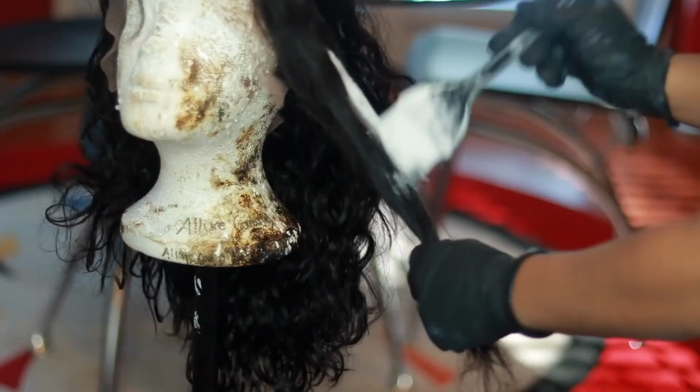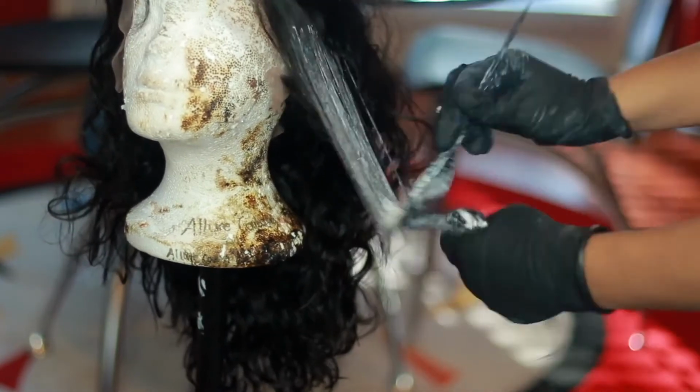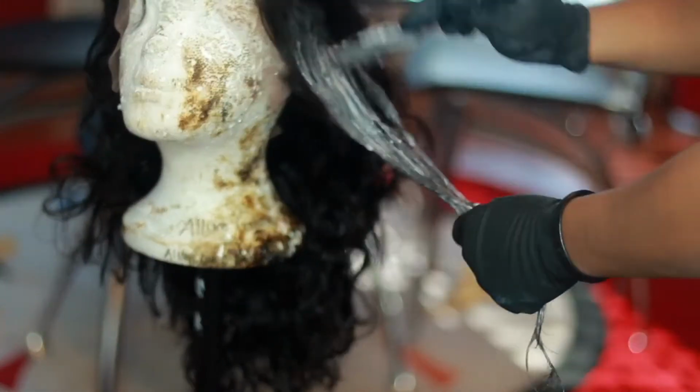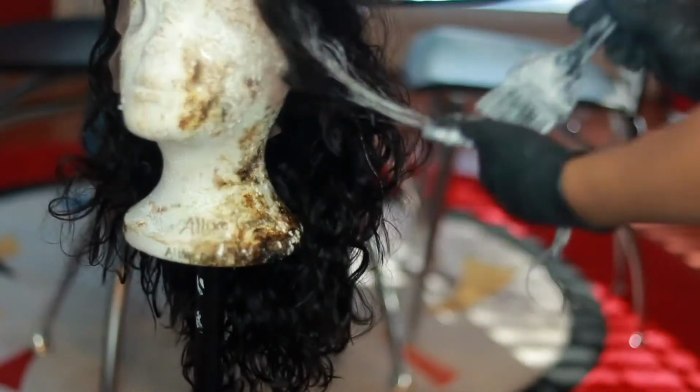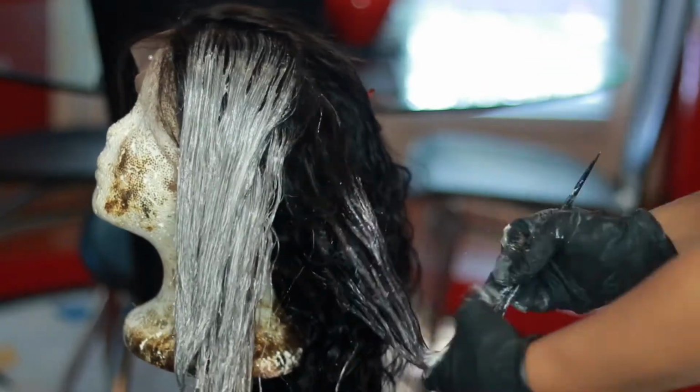But I'm not gonna lie, this wig was actually really amazing, especially when it was done and dried. The curls stayed intact. Really impressed with this hair. So I dyed it twice, for 40 minutes each.